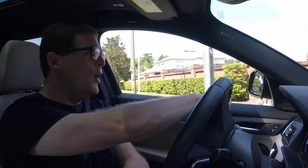This just, I'm going to go ahead and turn in now. No feel, no feedback whatsoever. It's completely vague and dead. I've driven other small luxury compact SUVs that I think have steering that is actually better than this. So BMW usually is at the top of the heap when it comes to steering feel. Not in this case. This is just very lackluster, and I really don't get a lot of feedback from it.